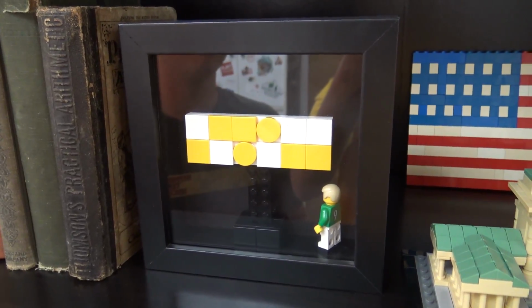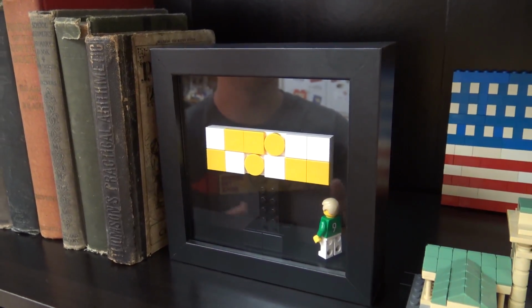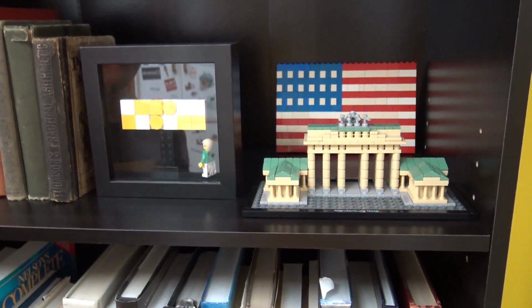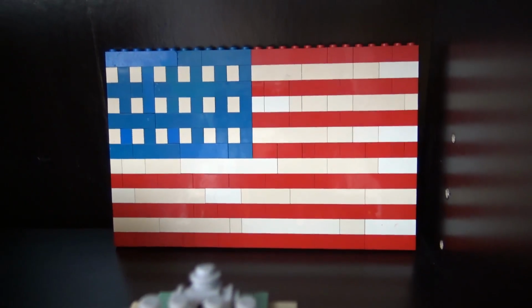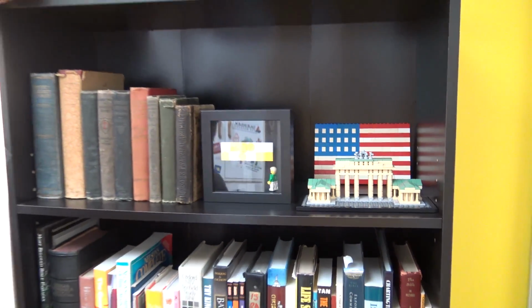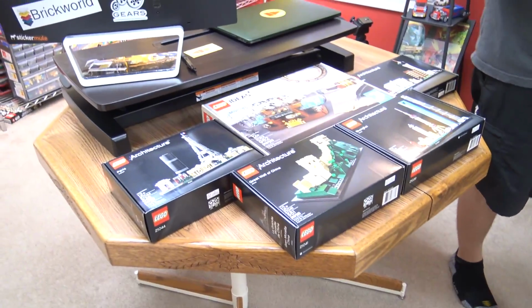I love that piece. It's always been one of my favorites. It just looks great on display, and I think Ashley Glennon's idea with that Minifig Museum of Modern Art that he created the website for and everything is really cool. And then the Brandenburg Gate architecture set as well. So you can see the little American flag in the background as a nice backdrop there. And then, yeah, just the various history books I've picked up over the years.